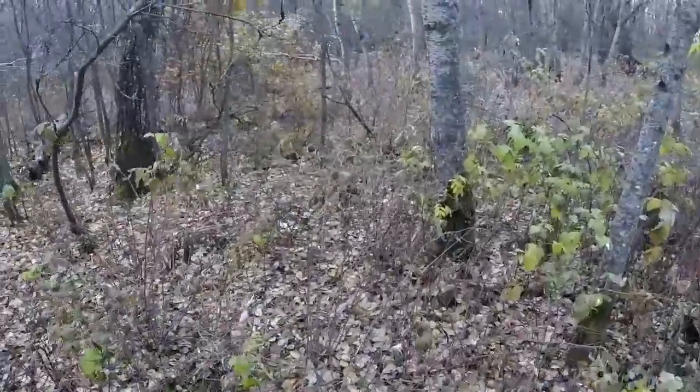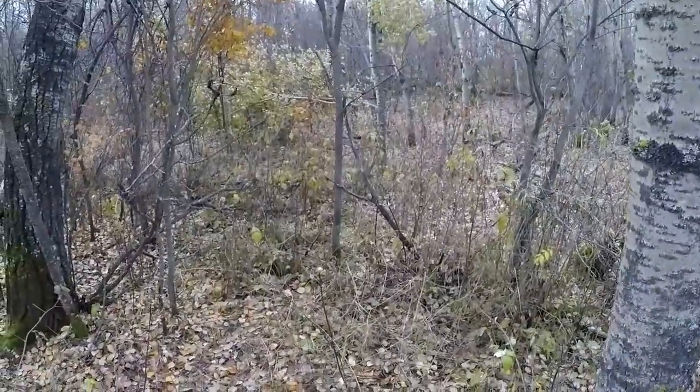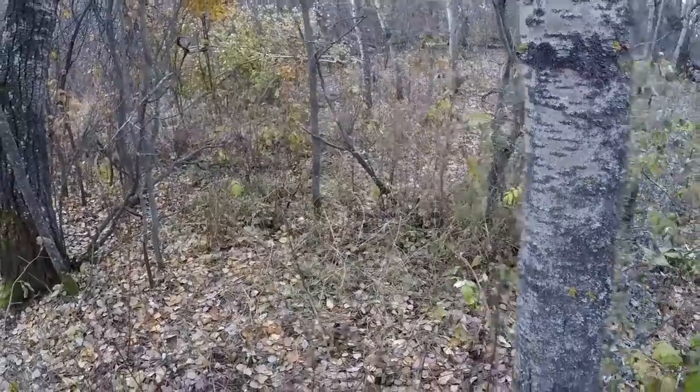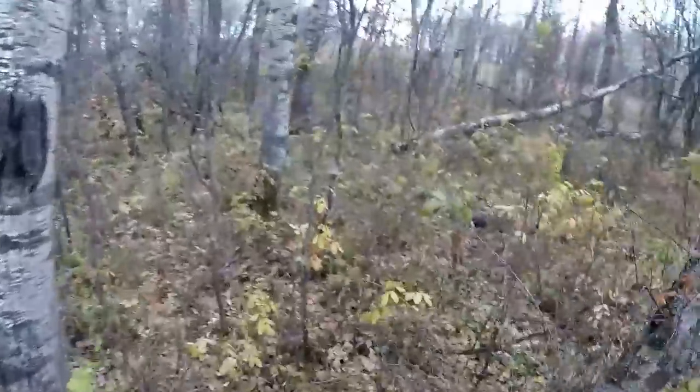I can't see the loop. Looks alright. Right at that leaning stick. Oh well. Make that one back up, and I'm going to call it a day.